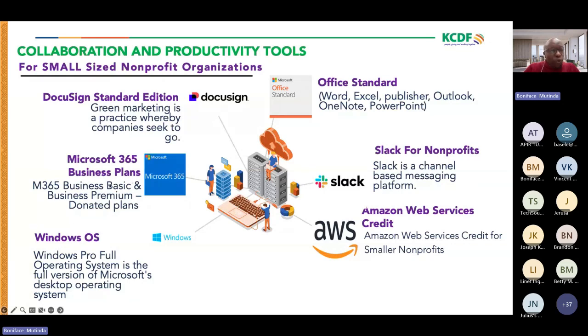And then, of course, you need the Windows operating software. Some of you, I know you're using laptops using Windows, you need a genuine Windows software, and we have that in our catalog. You can access it. And most important, you need the Office standard. Here we're talking about Microsoft Word, Excel, Outlook, OneNote, and PowerPoint, and the rest. You need the Office standard.